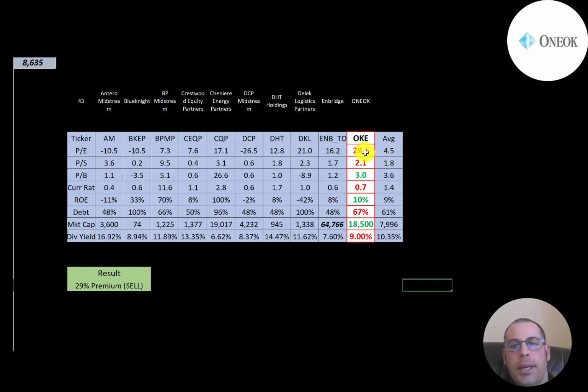So they're worse in PE because the average is so low, probably because there's so many negatives which are dragging down the average. They're a little higher in price to sales, a little lower in price to book. Current ratio they're not doing well in. ROE they're a little better than average. And in debt they're a little higher than average. And they're much bigger than the average company, more than double the average market cap. And their dividend is lower than average. They only pay a 9% dividend compared to the average in the industry of 10.35%.